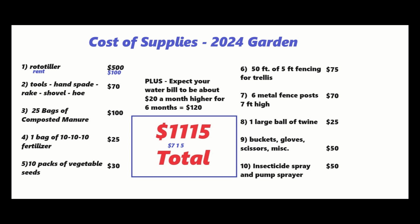So if you already own a rototiller, tools, a hand spade, a rake, a shovel, a hoe, then you've already got a leg up on someone else that's just starting. But anyway, we're going to assume you don't own this. This is a brand new garden. So you would also want to buy 25 bags of composted manure, and you can get that at Lowe's for about $4 a bag, and you're going to want to plow that in the day you break your ground. You just want to work it and work it and work it in.